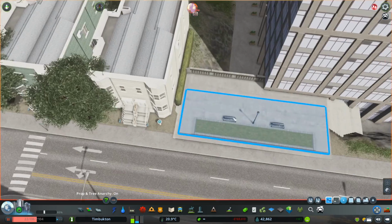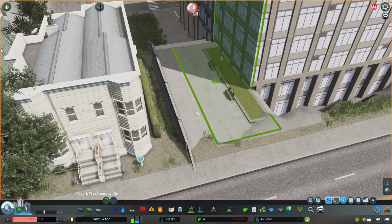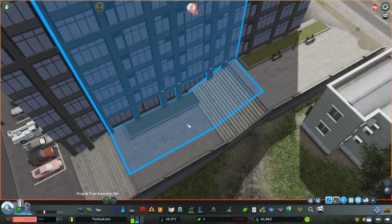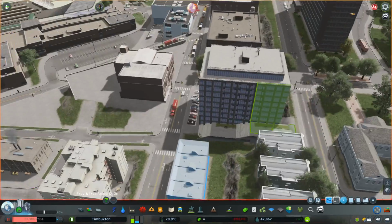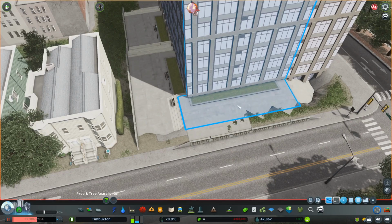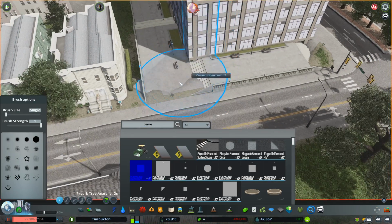And of course, as you know, Timbukton has a very rocky and jagged terrain, and it makes it pretty hard to build, especially in downtown where we have some pretty steep hills. So I don't remember ever downloading these assets right here. They're some sort of park, or I'm not really sure what, but I have used them a ton in Timbukton, and they actually work really well.